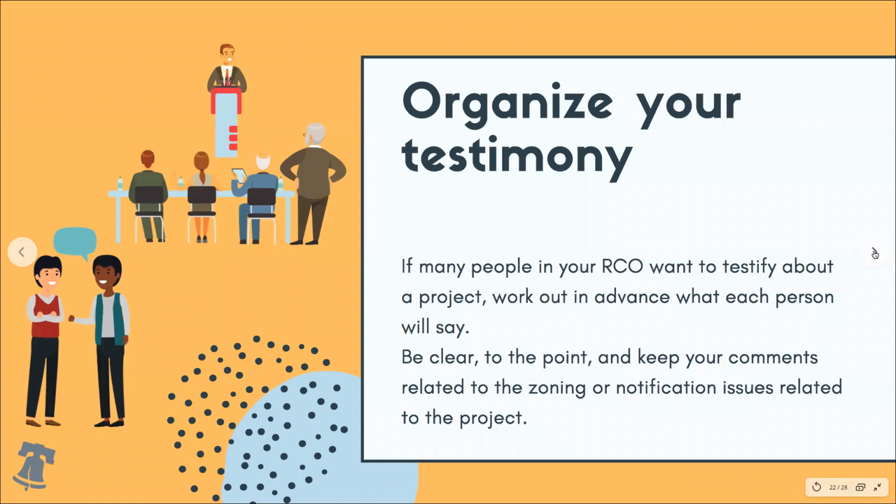If you are one of many in your group who want to speak, you should work out in advance what each person will say. Your testimony is more effective if it is concise, to the point, clear, and doesn't repeat what others have said. Be sure you speak about only the zoning or notification issues for the project.